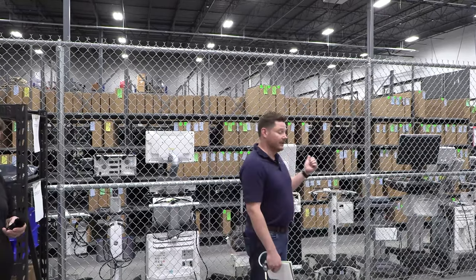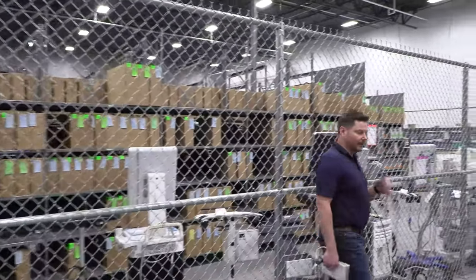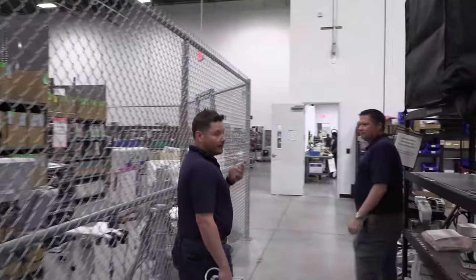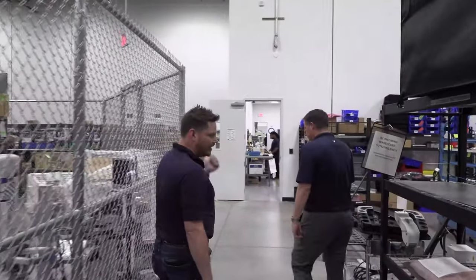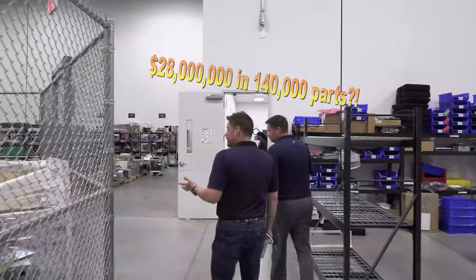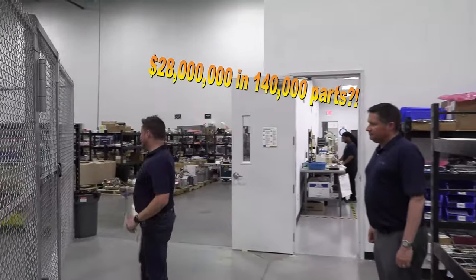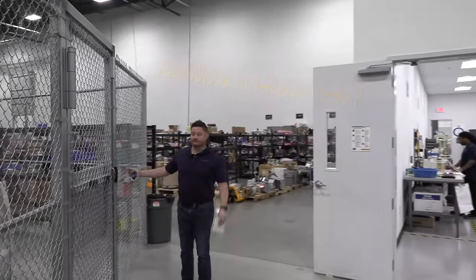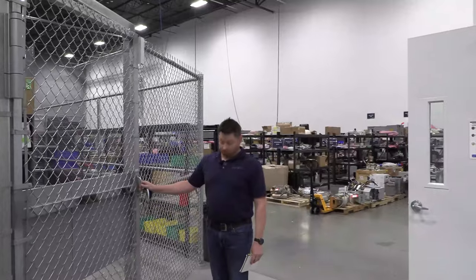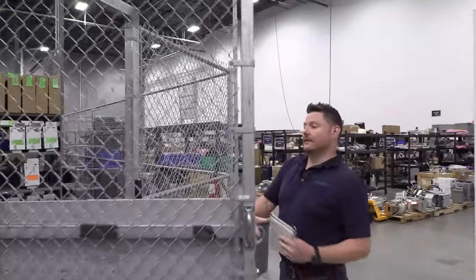Yeah, absolutely. So in this facility, we house six modalities: ultrasound, cath, CT, MR, NucMed, and linear radiation oncology. We house about $28 million worth of inventory in this facility, which equates to about 140,000 parts that we stock that are available. You have 140,000 parts? Yep. Holy cow. Over the six modalities.